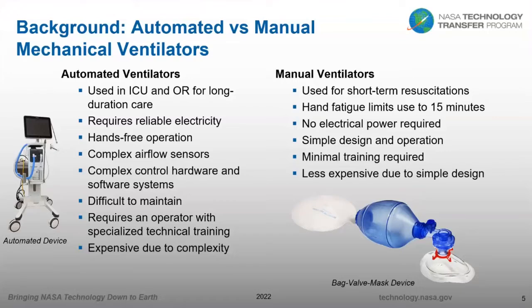On the other hand, there are also manual ventilators that are available. You can see a picture of the standard bag valve mask. We use them in hospitals for short-term resuscitations. They don't require any electrical power. They're very simple. It takes relatively little training to be able to operate them, and they're very cheap. The problem with them is that they use the very small muscles in your hands and wrists. You can only use them for a few minutes before your hand becomes so fatigued that you just can't go anymore.